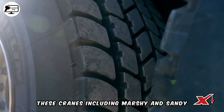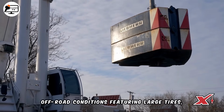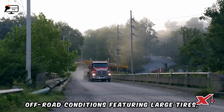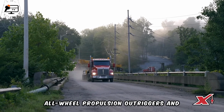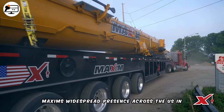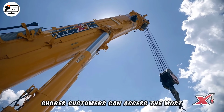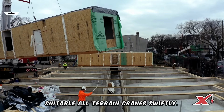These cranes, including for marshy and sandy terrains, are specifically engineered for off-road conditions, featuring large tires, all-wheel propulsion, outriggers, and counterweights. Maxim's widespread presence across the U.S. ensures customers can access the most suitable all-terrain cranes swiftly.